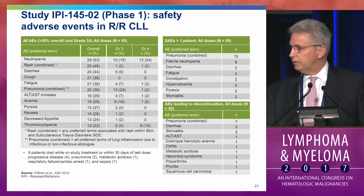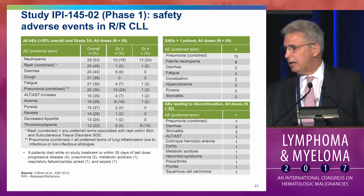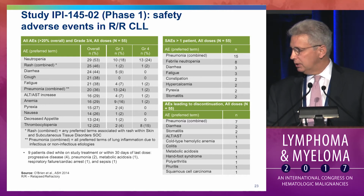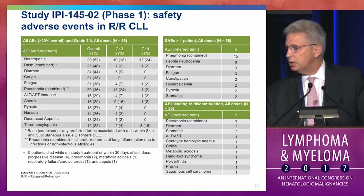This is the adverse event profile. I'm going to show a slide in a second of the treatment-naive cohort, but this is the relapsed and refractory patients. What we're really seeing as the most common adverse event in these relapsed and refractory patients is neutropenia, followed by rash and diarrhea. Now, we are seeing some grade 3 or 4 toxicities in this patient population.